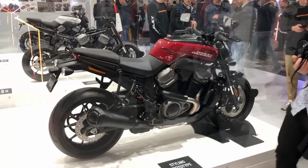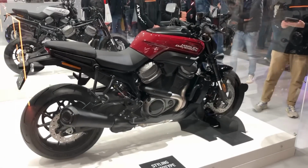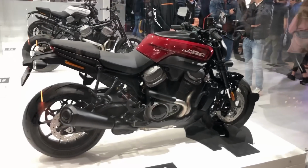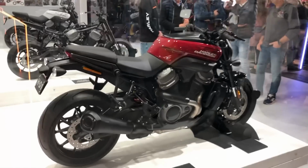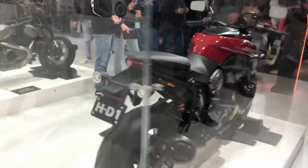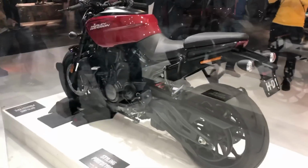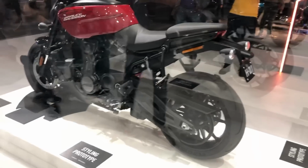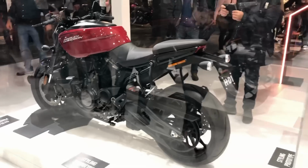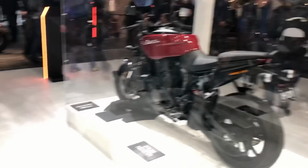It looks like they're finally stepping up, getting into the middleweight market, getting into the sport bike market really in earnest with a liquid-cooled 975cc V-twin. As far as I understand, this is the Bronx model, and it looks really sweet in real life. This should be competing most closely with something like the Kawasaki Z900, maybe the Yamaha MT-09. It's a really great looking motorcycle, and if Harley can pull off the good blend of power, weight, and performance, then it should be a real winner, and I'd love to test ride one when possible.